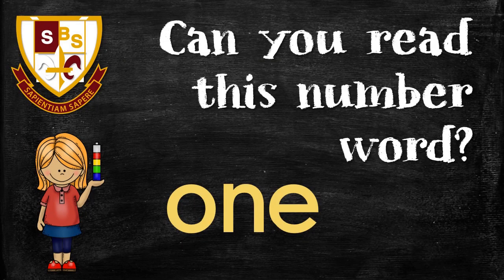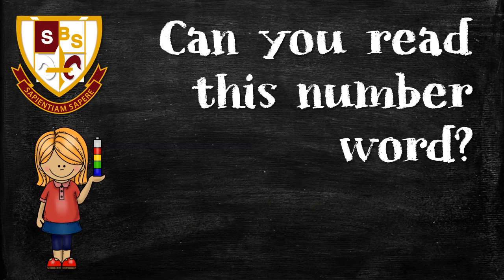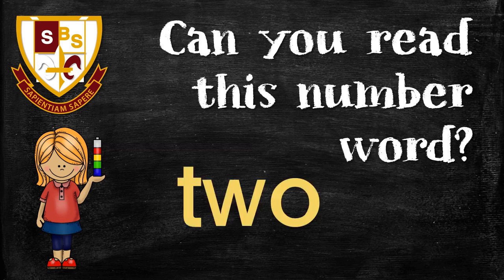Can you read these number words? The first number is 1. The second number word is 2. Well done.